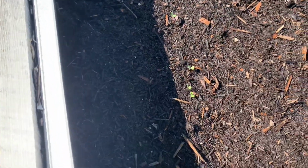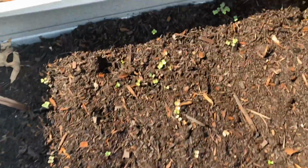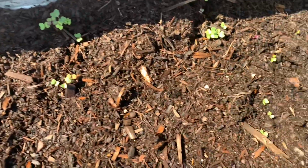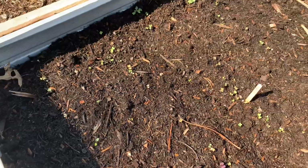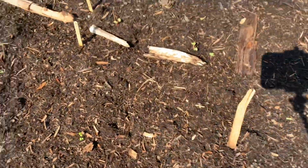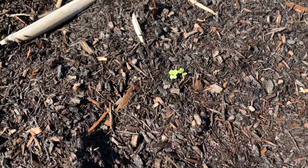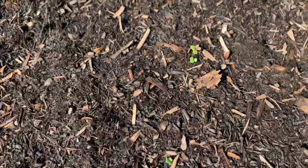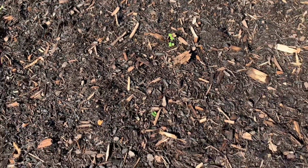I sowed these more in like a line form, but when it rained, it pushed quite a few of them back through here, but that's fine because I can just thin that out if I need to. These are my bok choy. They are supposed to take off within 30 days, so they should be ready.